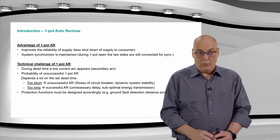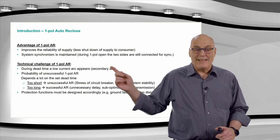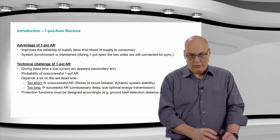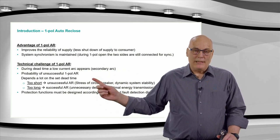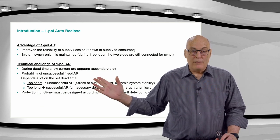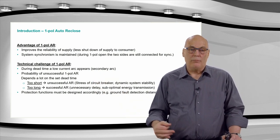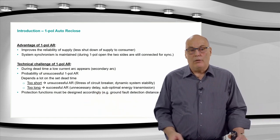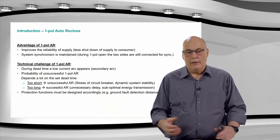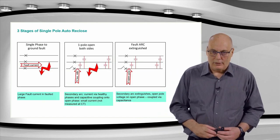The technical challenge for the 1-pole auto-reclose is obviously that you need to set a dead time that's sufficient for the secondary arc to disappear. We'll expand on the secondary arc just now. The probability of an unsuccessful 1-pole auto-reclose rises if the set dead time is too short, because then the arc has not got enough time to extinguish. If it's very long, then you have an unnecessarily long dead time. But there is a technique to improve on that, and that technique is the secondary arc detection.